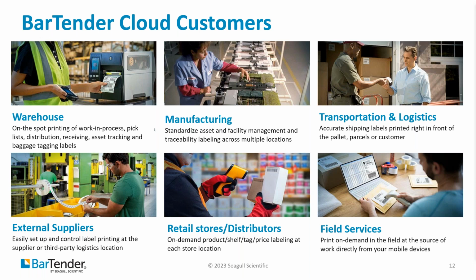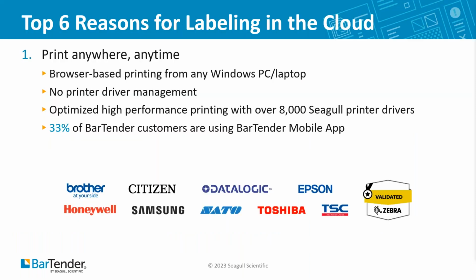So let us take a closer look at the top 6 reasons why companies are using the cloud for their labeling. Number 1, or first, is BarTender Cloud lets you print from anywhere, anytime, from any Windows PC, laptop, or mobile device. As mentioned, BarTender Cloud supports optimized high-performance printing to any printer without you having to manage your printer drivers. BarTender Cloud does it all for you.